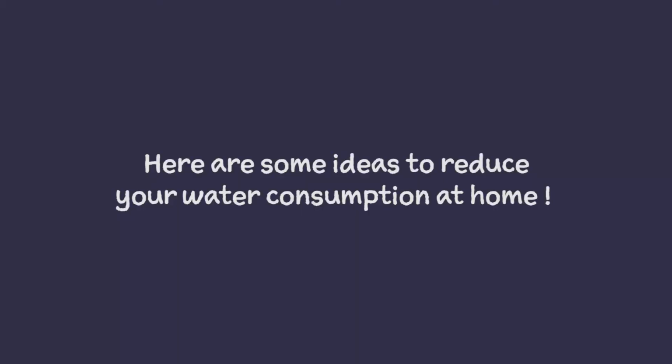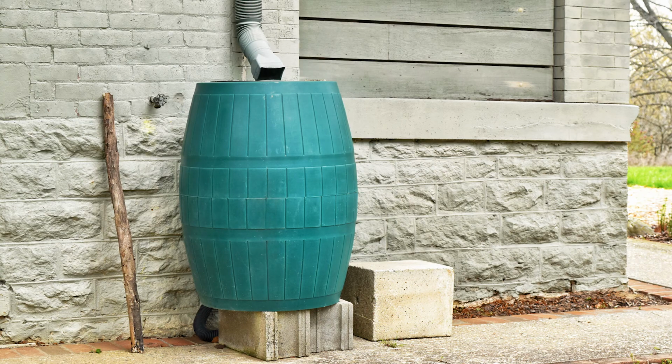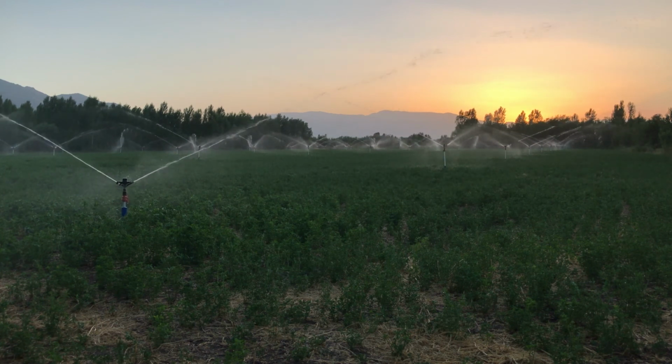Here are some ideas to reduce your water consumption at home. Turning off the tap when brushing your teeth, trying to beat a record in taking the shortest shower. Every minute less in the shower saves about 9 liters of water. Collecting rainwater in a barrel to water plants and the grass around your house instead of using the sprinkler. Or, instead of running your sprinkler during the day, run the sprinkler at night to avoid all that water becoming gas and floating away, like in our experiment.